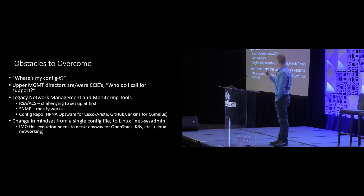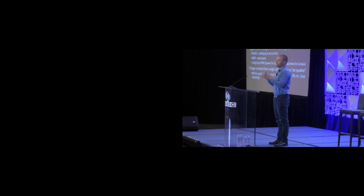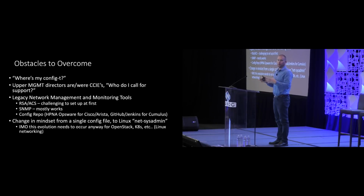I'm very lucky. My director is a triple CCIE, and his boss is also a CCIE. Very sharp guys. They know networking inside and out. Lucky to have them. But one of the first questions is, who do I call for support? There's a software vendor that rides on top of the hardware, and then there's a hardware vendor. Who do I call if a box dies? If you've been doing Cisco or Arista or Juniper for the past 15 years, you just call their tech, and they deal with it and send you a replacement.